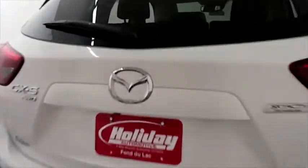We're going to take a look inside of the back end here, just to show you how much storage space you do have.